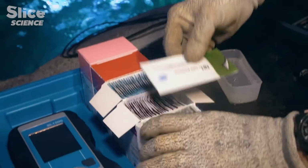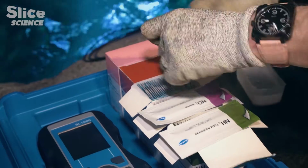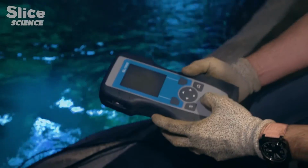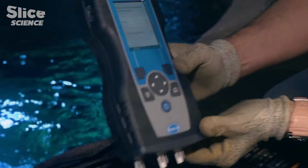We're checking all the physics parameters, temperature and oxygen. Then we check the chemical parameters, ammoniac, nitrates, nitrites, phosphates. We check regularly the quantity of bacterial flora present in the tanks, simply to see if our filtration systems are working correctly. If the water parameters are not good, the whole filtration system has to be checked.